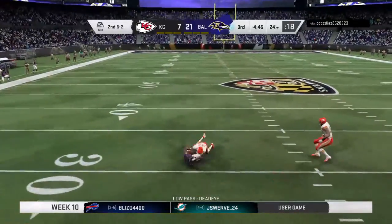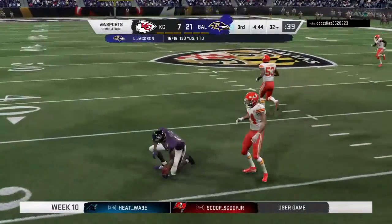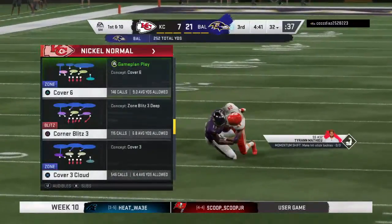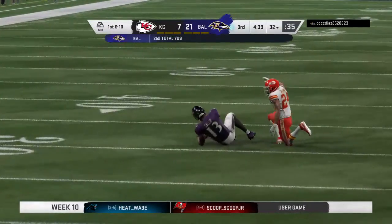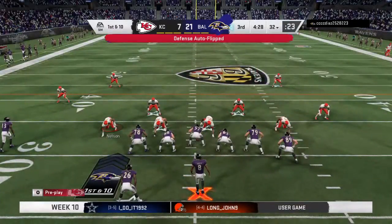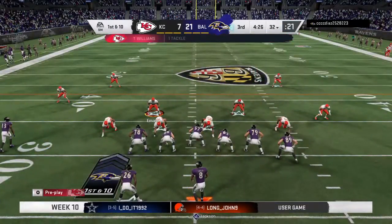Now it's Jackson. Got his man there, complete to Gallup. And he's able to get out to the 32, brought down there. This has to go down as one of the simpler routes in the playbook, but oh so effective. Nice completion there. Keeps the sticks moving.